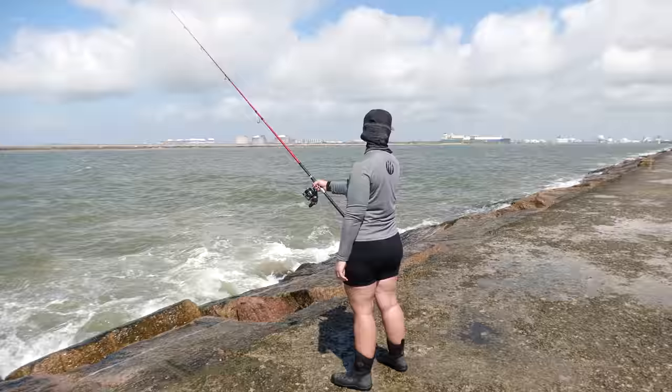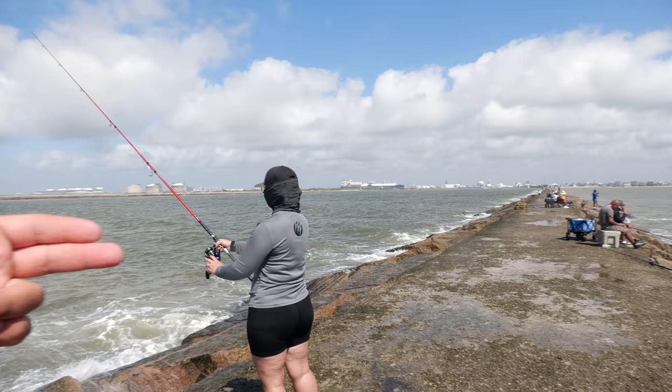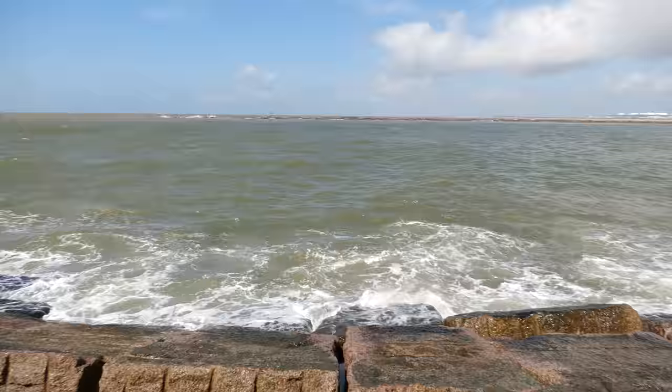You good? So what she's doing here is she's reeling in the slack because the current is coming in so strong right through the channel like that. So she's reeling in the slack. You see how she's reeling in? We don't have a lot of line tangled up on the rocks. That's what she's doing there.